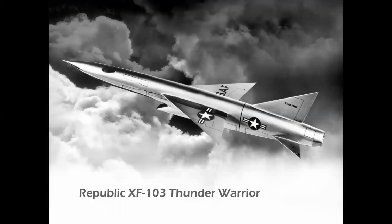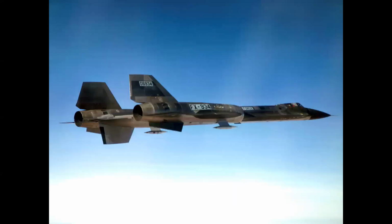And there were some concepts that didn't fly. We should mention the Republic XF-103 Thunder Warrior. This was an all-titanium Mach 3 interceptor, but it was in the early 50s. It was just too much, too soon. And 10 years later, the Lockheed team, under the guidance of the brilliant Kelly Johnson, developed the YF-12, which became part of the Blackbird family.